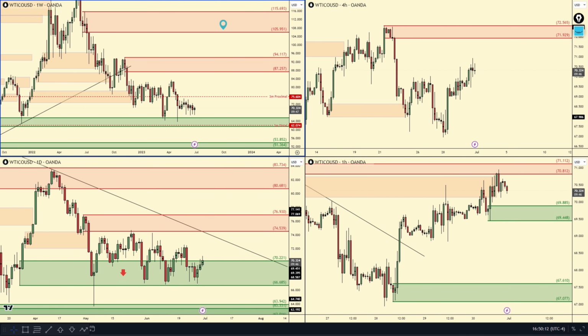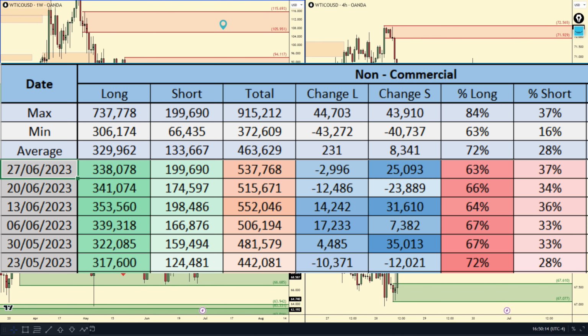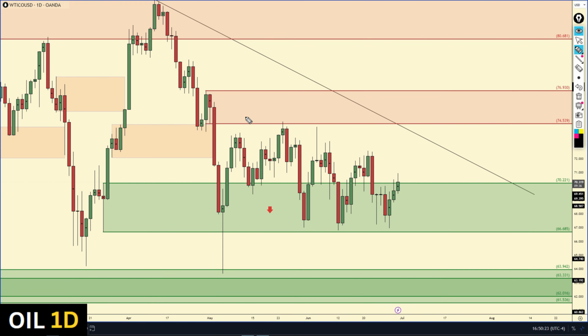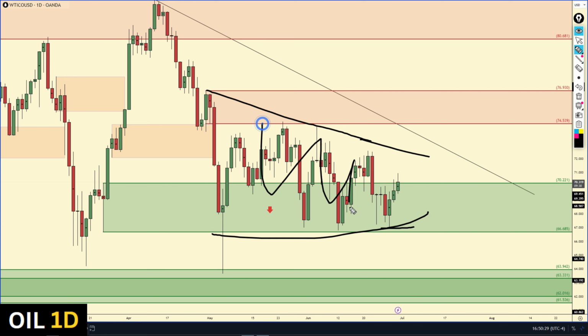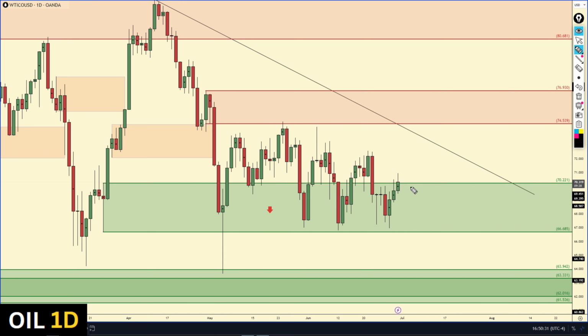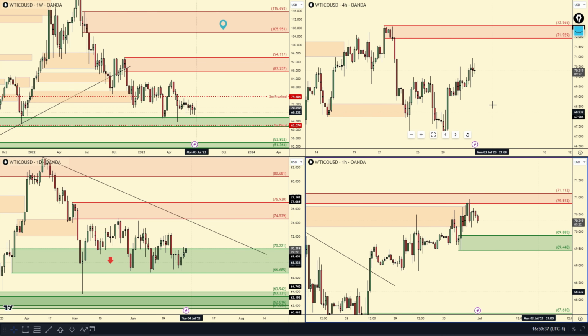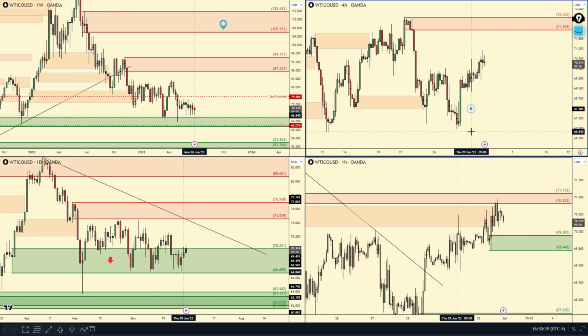Last but not least, crude oil. The past week, the banks got rid of 2,996 longs, and they also added 25,000 shorts. Remember, guys, weekly demand zones still in control, but I'm just hating oil right now. Just kind of going sideways here, kind of wedging out. Not a lot going on, but demand is in control. I think longs should still be favored here, although both sides seem to have been working and been losing. So it's definitely very confusing.